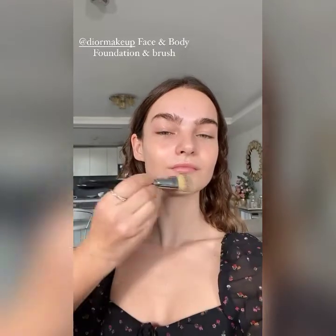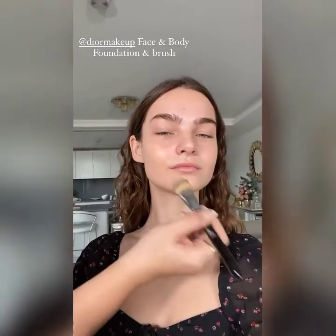I'm just going to pop some foundation on now, and actually look how perfect a colour match this is. This is a Dior Face and Body Foundation. It's so beautiful and lightweight, but still gives a little bit of coverage where you need it. This is in the shade 1N, and I'm just popping that on with a Dior foundation brush. It's quite thick as synthetic foundation brushes go, so it's quite good for applying and also buffing in at the same time.